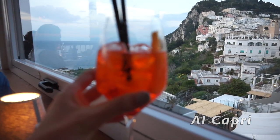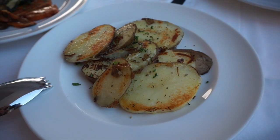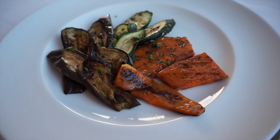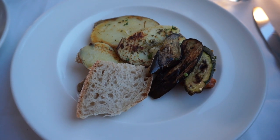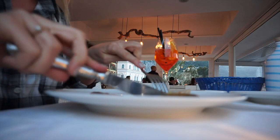It started with an Aperol Spritz, which is my new favorite cocktail, and then we started with some roasted potatoes and roasted veggies and bread with balsamic vinegar and olive oil, because Italy. Some of the best bread I've ever had, honestly, was in Capri. It was incredible. So after that, we had some pasta.